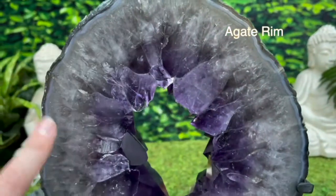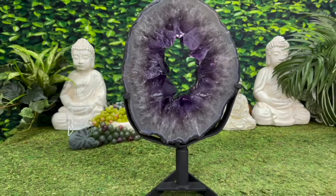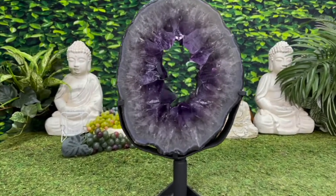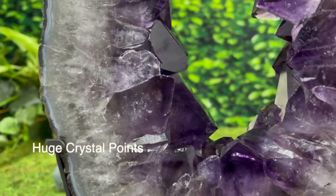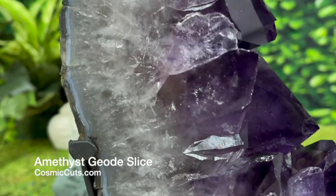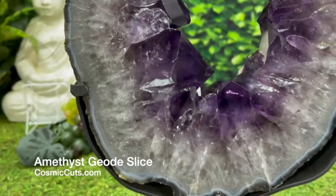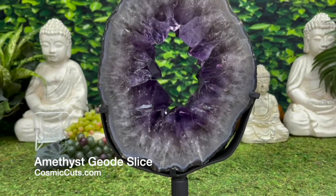Got this incredible light blue agate that goes all the way around on both sides, too. Really framing her. It just makes that lustrous purple coloration just pop out at you. Absolutely incredible. Look at all these big old crystal points on her. Absolutely amazing. And friends, if you're seeing these rainbow prisms at all with this simple cell phone camera, let me tell you, with the naked eye, it's truly something to behold.